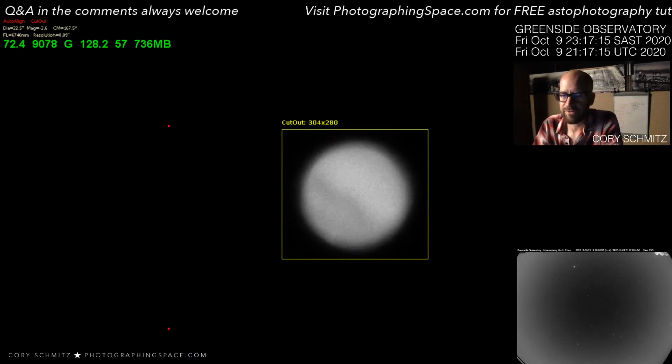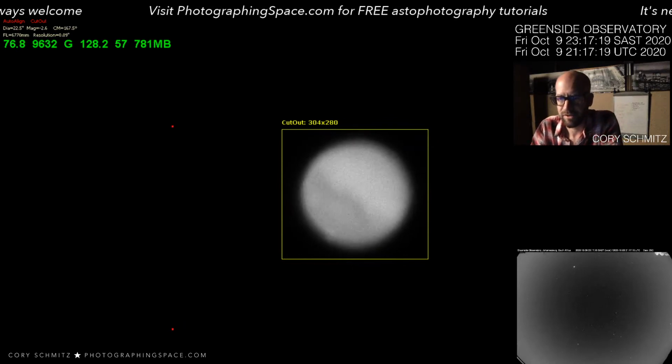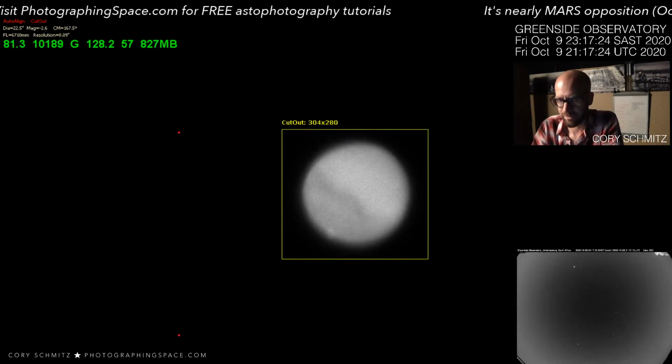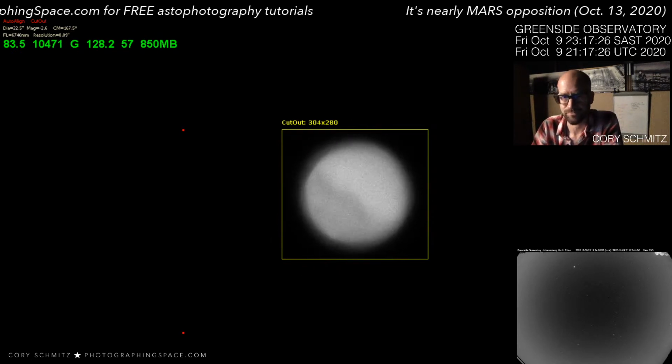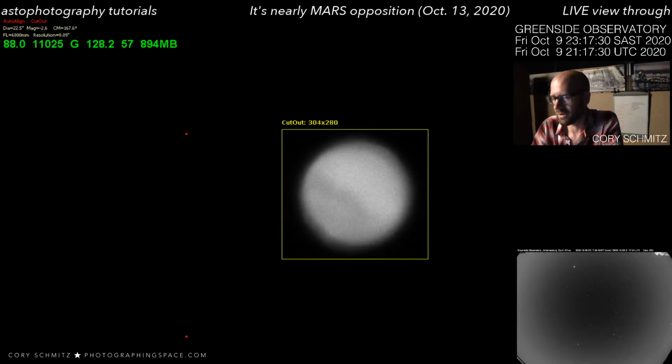Yeah, there's actual clouds on Mars. It's pretty cool. Ice clouds, man. It's cold. It's ice. At least that's what I've learned. I'm not like a scientist or anything, but that's what I've learned from people who know better than me.